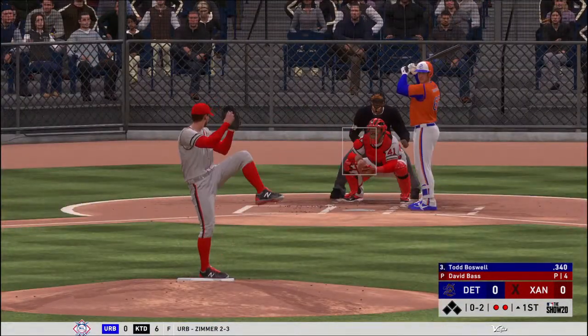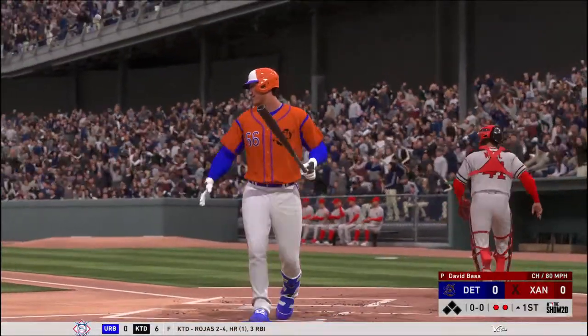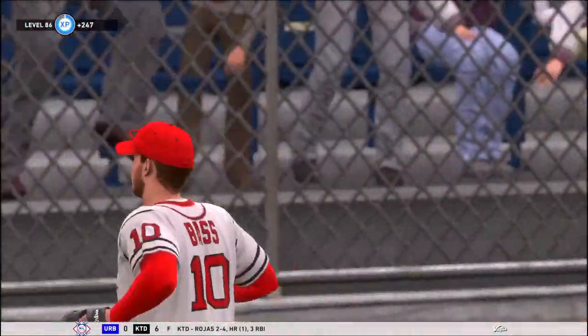The windup and the 0-2 pitch. Swing and a miss as he chases one out of the zone for the third strike, and that's the third out of the inning.